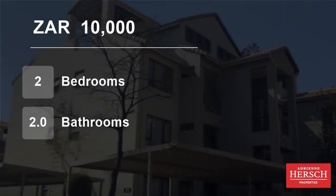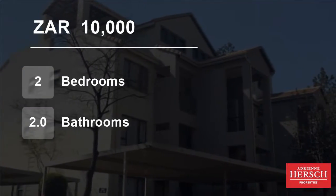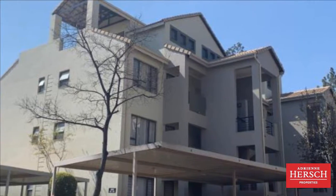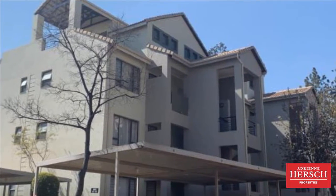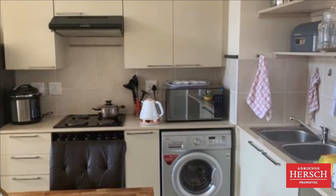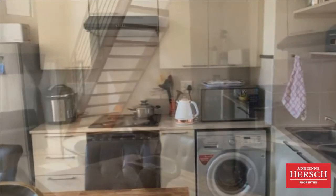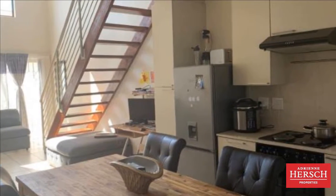Welcome to this two-bedroom flat for rent in Lonehill, Sandton, Gauteng, South Africa for 10,000 rand per month. Two-bedroom, two-bathroom loft unit. Available November 1, 2019. Located at Tequila Sunrise. Please note: unfurnished.